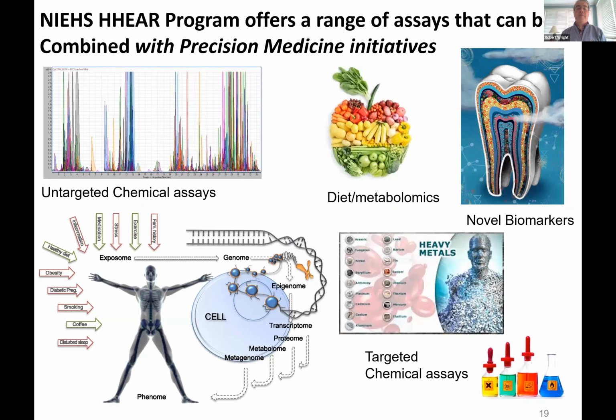And we're also part of an NIH program called HERE, the Human Health Exposure Analysis Resource. So our laboratory does both untargeted chemical assays and targeted chemical assays I described earlier for NIH-funded investigators doing research. We do the tooth biomarker that Dr. Aurora talked about, or Dr. Aurora does, as well as part of that program. So we're very, very integrated with the NIH programs in exposomics. And that is my last slide. I'm happy to take any questions.